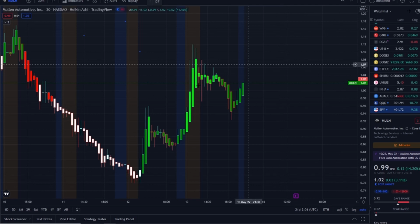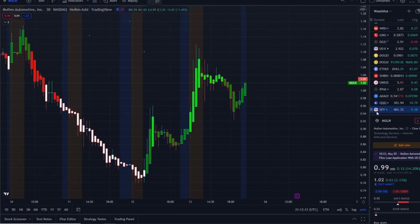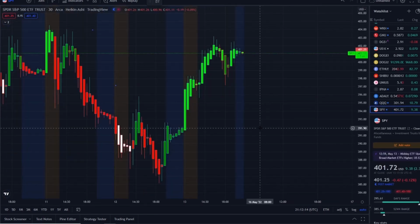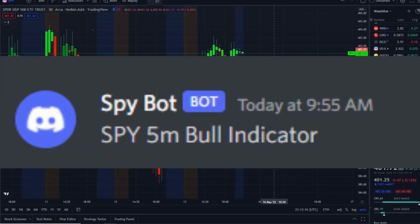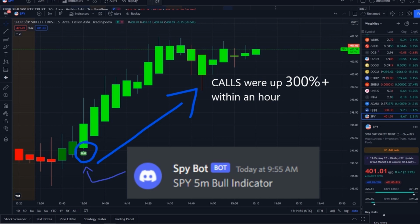So here we are with Mullen stock, struggling to hold itself up higher, but finding support higher than where it started yesterday and in the pre-market. While that was happening, the overall market was pushing up higher, and our SPY bot at 9:55 a.m. sent us out a bull indicator, and from that moment forward, call options went up 300% plus within an hour.